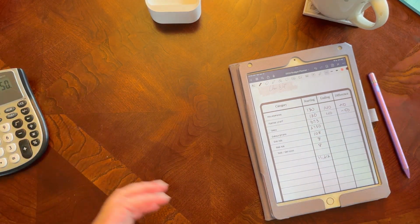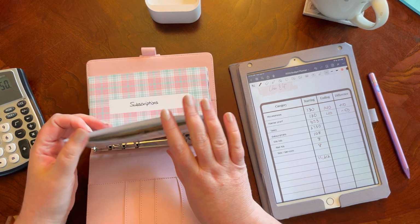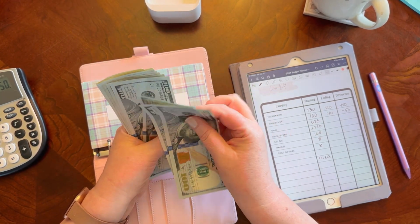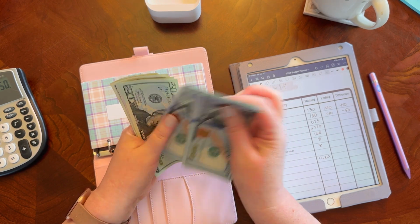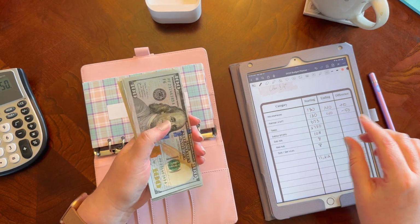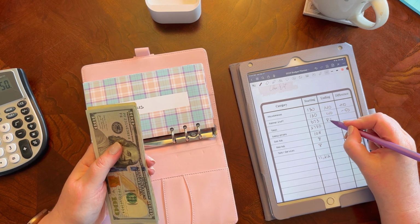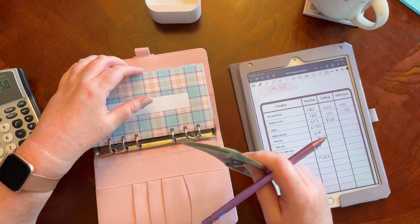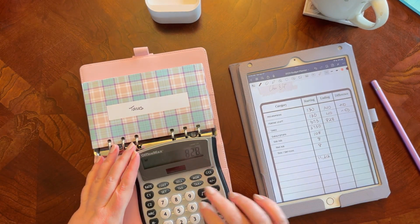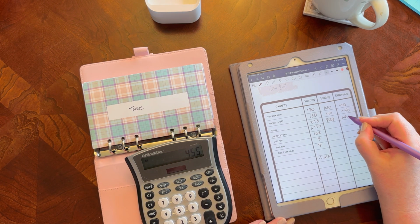All right, and then finally moving on to my business. Okay, so taxes started with 373, ended with 1, 2, 3, 4, 5, 6, 7, 8, 25, 6, 7, 8. So 828. And so that was an increase of 455.